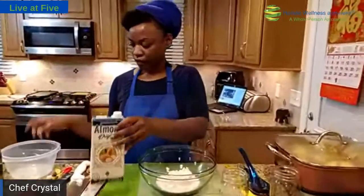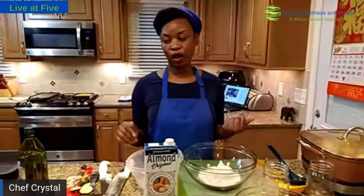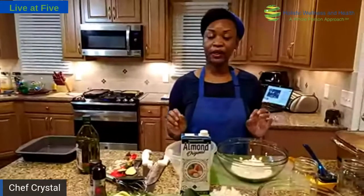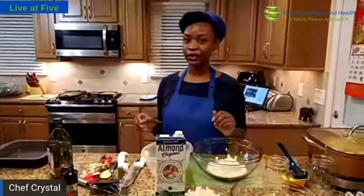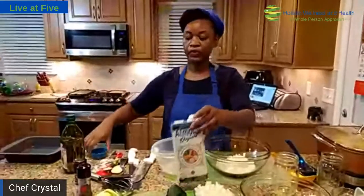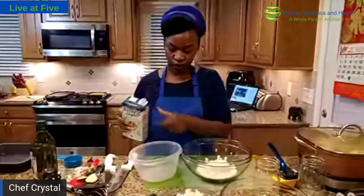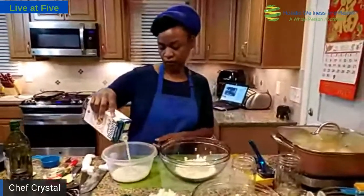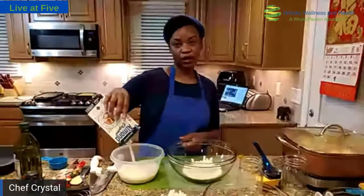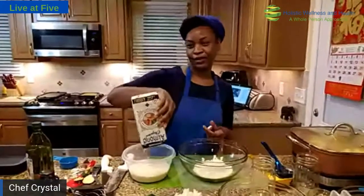For this, it's a vegan cornbread, so we're not using any egg or regular milk. I know a lot of you are going to wonder how I'm making this bind because I'm not using flaxseed either. So we have our 2 cups of almond milk or soy milk. I'm using almond milk today. I actually got this almond milk from the Dollar Tree. I know, I love the Dollar Tree.